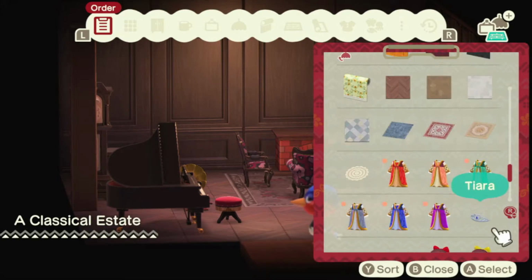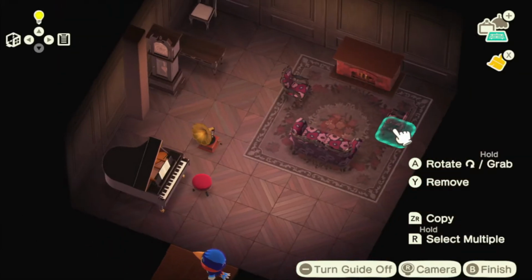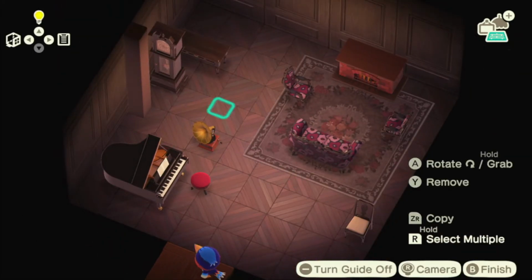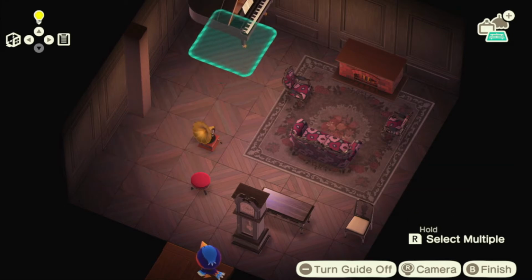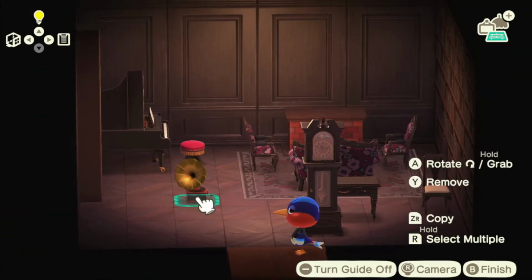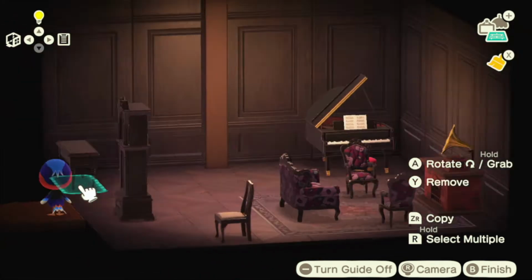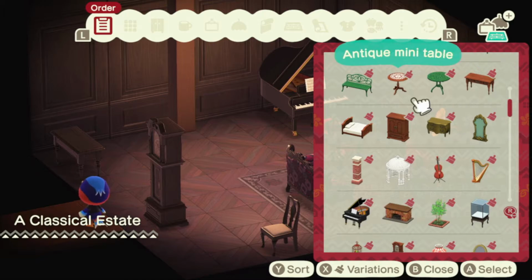Actually, going into the build, my entire idea was fireplace seating area and grand piano. And now I'm just trying to figure out how that's going to work. We end up with the piano in the back corner. We make it sort of like a music corner. So we'll get a harp, and I think we put the cello in.